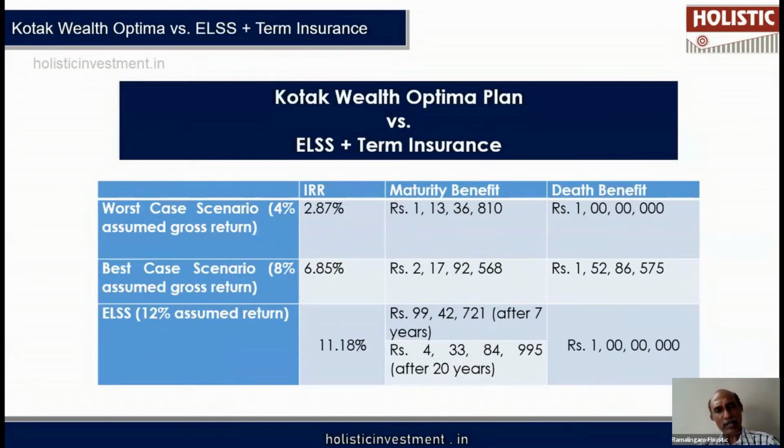Okay, before you decide, I'll give you one more option, because this Kotak Wealth Optima plan is a long-term plan, because you have to lock your money for 10 plus years. Then the money is invested in riskier assets like stock market based.